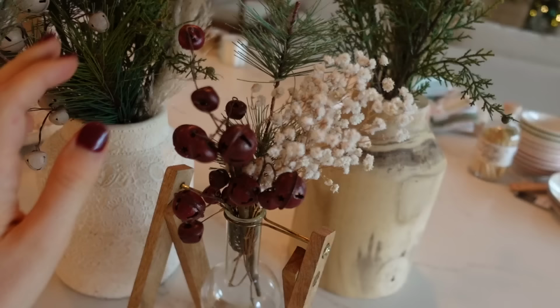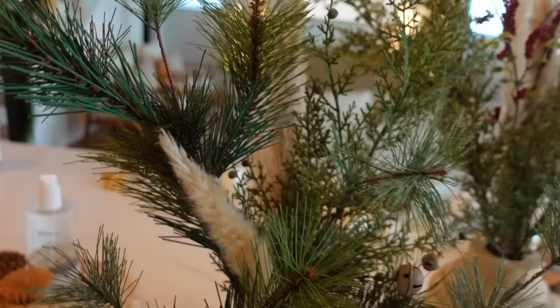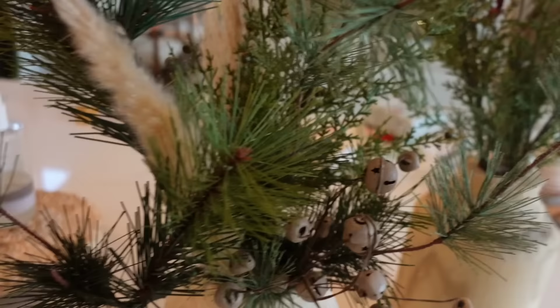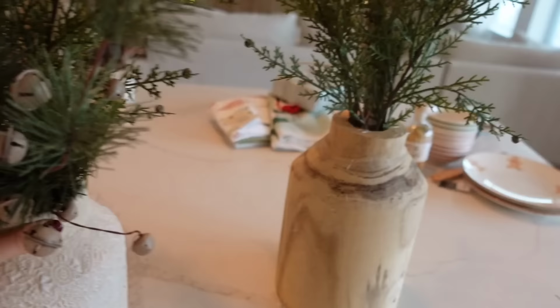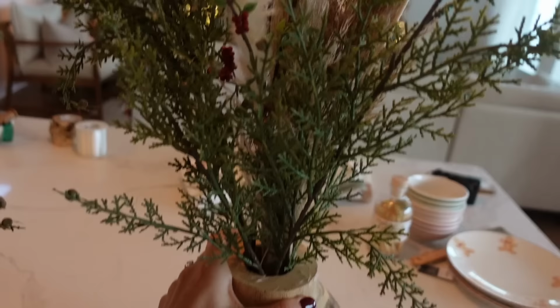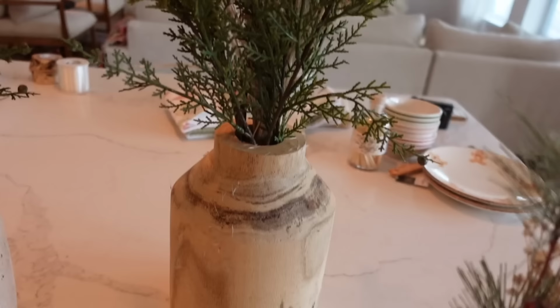And then this one I'm gonna keep on our kitchen island. I added some jingle bells, some of this really big pine one. And then I kept some pampas grass because it just kind of fit and it's a nice little way to fill it up. And then with this wooden one, I have some of this red little berry-like branch, and I also kept some pampas. So hopefully that'll look good and we'll play with that some more once we style the entryway.